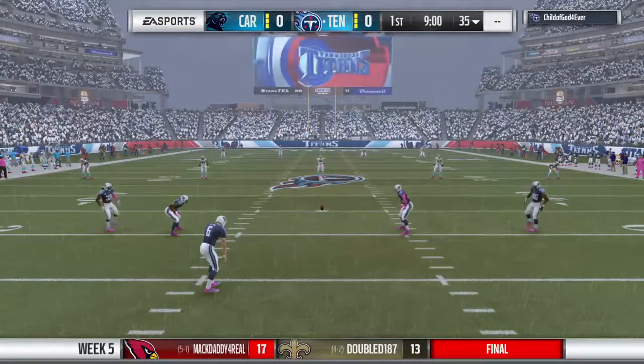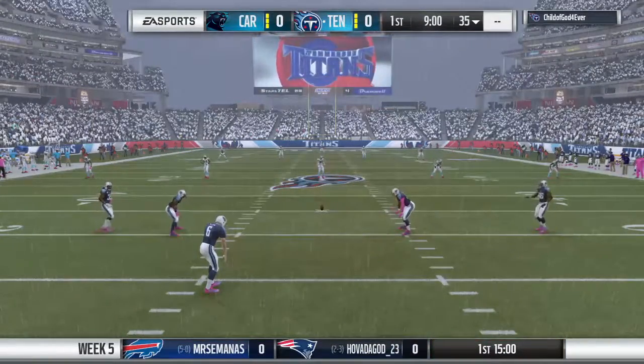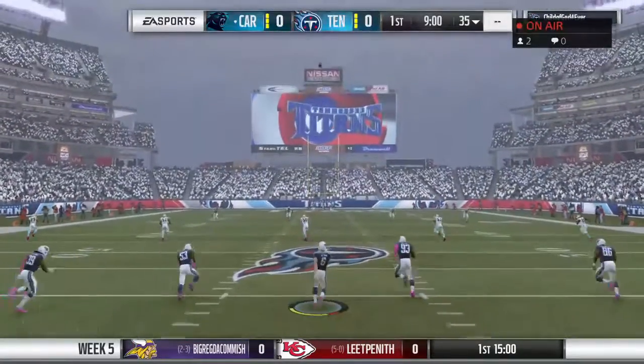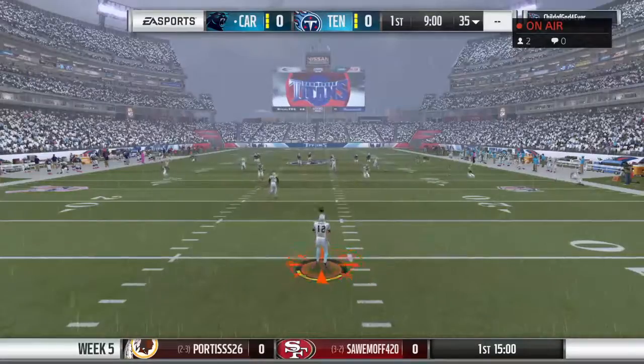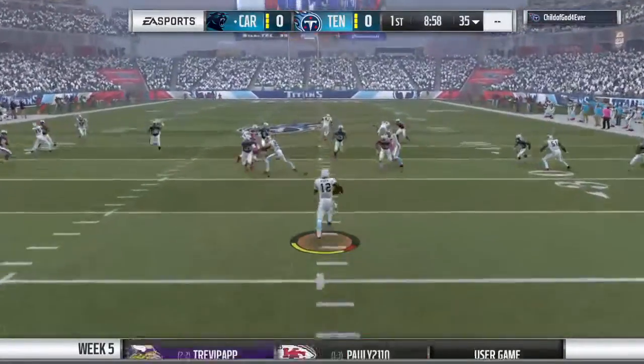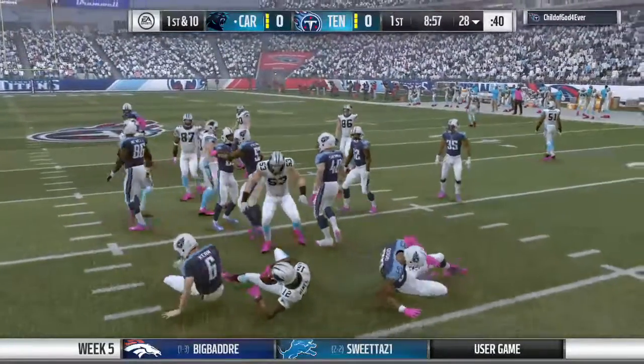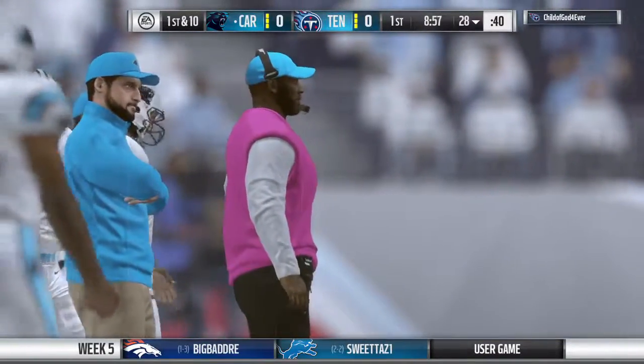Thank you, Larry. We welcome everyone to the Music City, just a stone's throw from the Country Music Hall of Fame. We are at Nissan Stadium in Nashville, Tennessee. Coming up, we've got what should prove to be a good one between the Carolina Panthers and the Tennessee Titans.